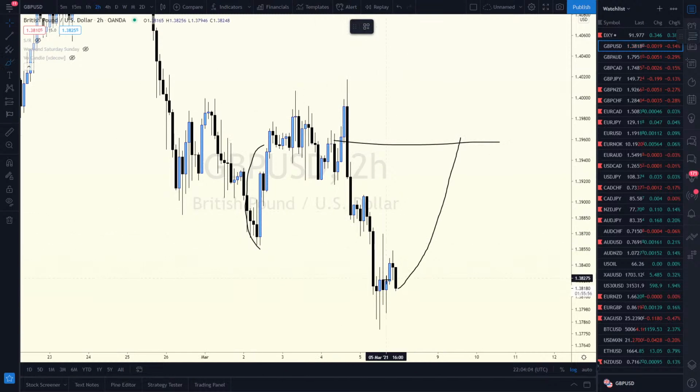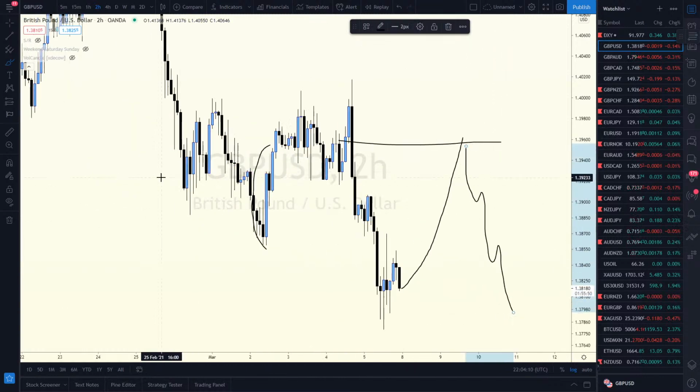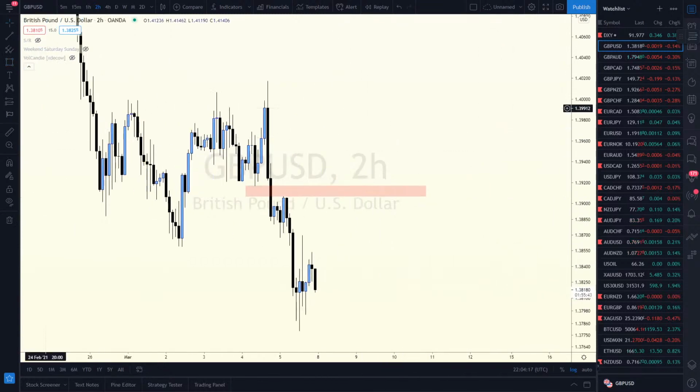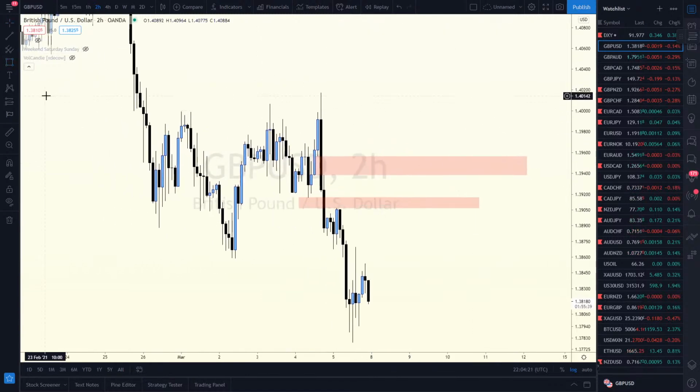Okay, so what we want is for price to obviously come back up, mitigate out of this area before we want to see any more pushes down. And do bear in mind, we actually have imbalances as well right at this area. Okay, so I want this imbalance to get filled in. You can consider this area to be imbalanced as well, just like so. So my sell setup would be right from this institutional candle.